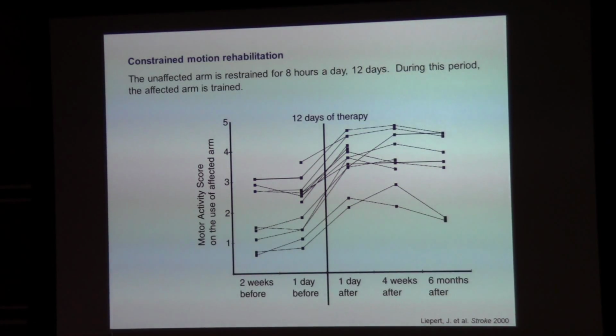So lack of use is not just bad, it makes it so that whatever effect had taken place because of the stroke gets worse. Use is critical in maintaining the plasticity in the cortex. Any questions about this?